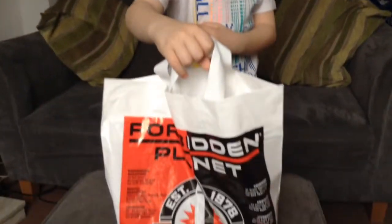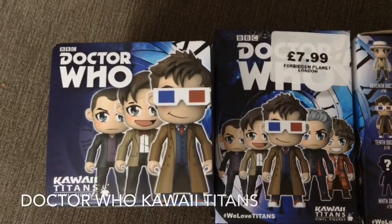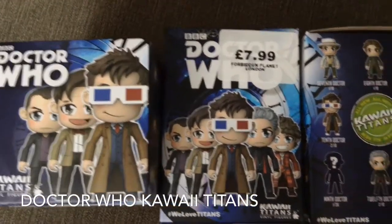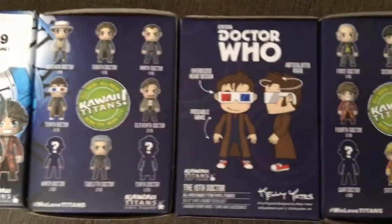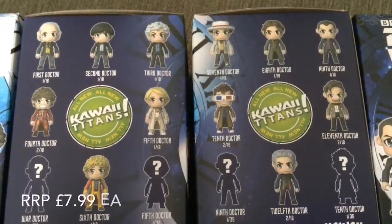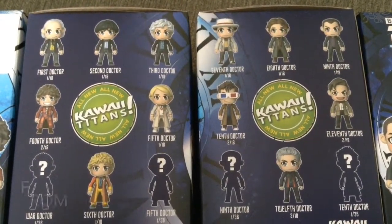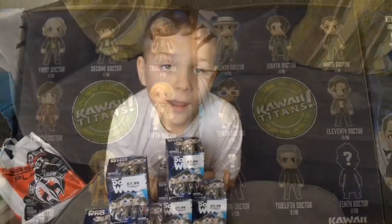Today, from all my Easter money, I went to FP and guess what they had? They had the new Kawaii Titans! Kawaii is a Japanese saying which means cuteness. It is a massive culture in Japan, and our artist Kelly Yates has transferred that to Doctor Who via the Titans. There are 16 figures to collect, Doctors 1 to 12, plus 4 chase figures, including the War Doctor. Enough chitter chatter, let's open some cuteness!